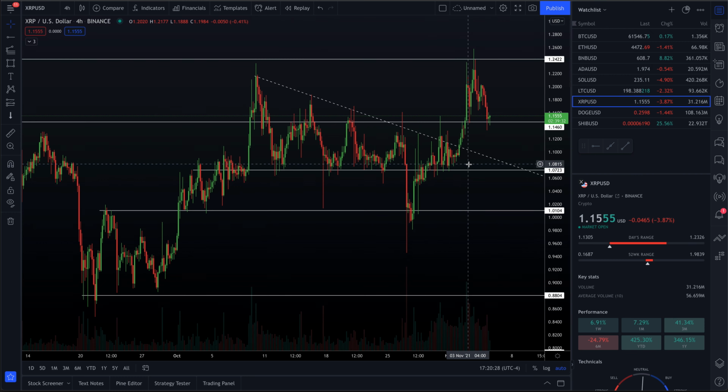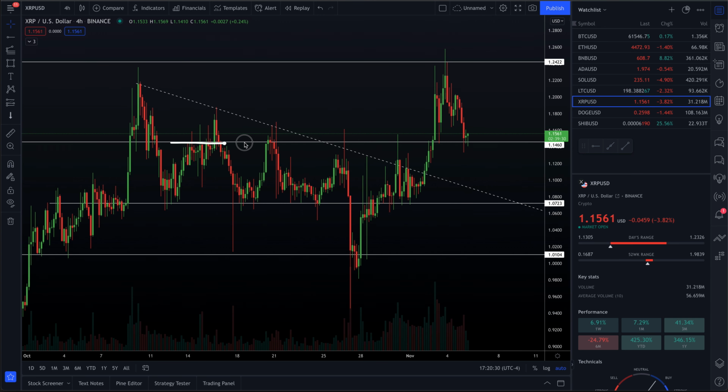Let's continue on with Ripple. This one, same sort of deal. Back testing this big breakout point from earlier on in the week, and we'll see if it resolves. Right now, we are printing some hammer candles around it, so it looks like it may.